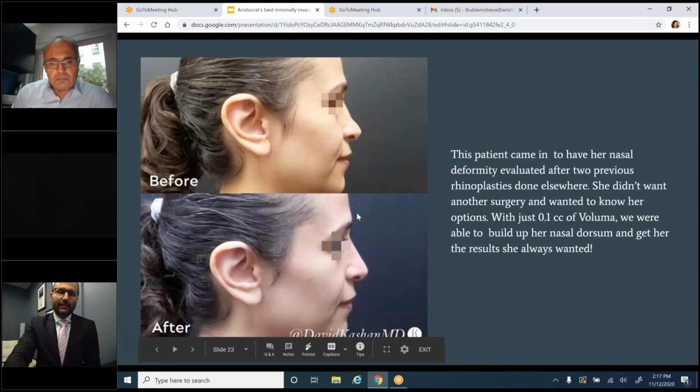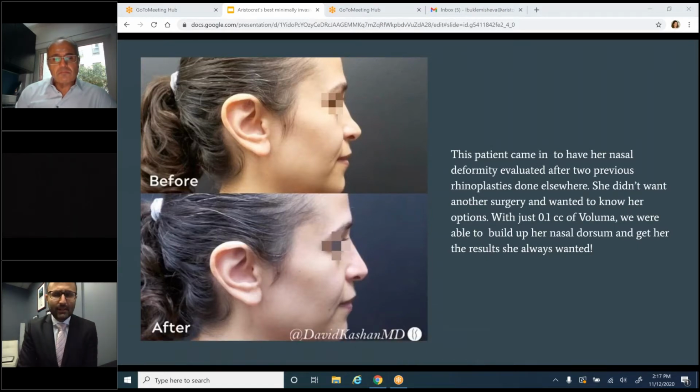Then you can also have this, and this is what I would say I see the most when it comes to liquid rhinoplasties. It's someone that's either had multiple surgeries before on their nose or had traumatic surgery. I had someone, not this patient specifically, that had their nose bitten off by a dog and really didn't want to have any more surgeries done. And this patient specifically had 2 previous rhinoplasties and said, you know what, I don't want to do it anymore. I really want something that I can get done quick and easy and with very minimal risk of causing any more damage to her nose.